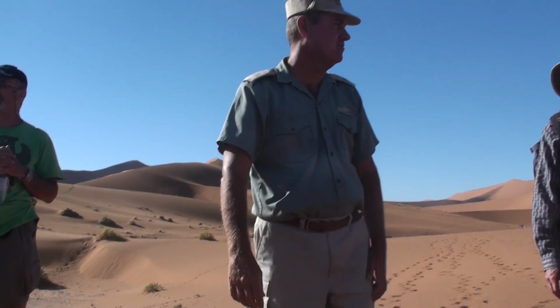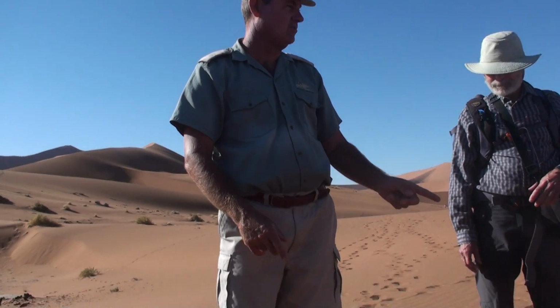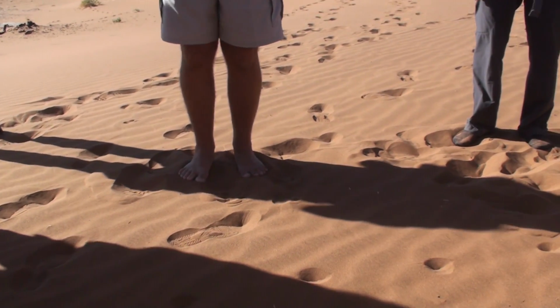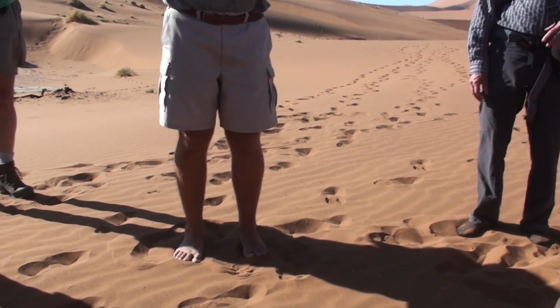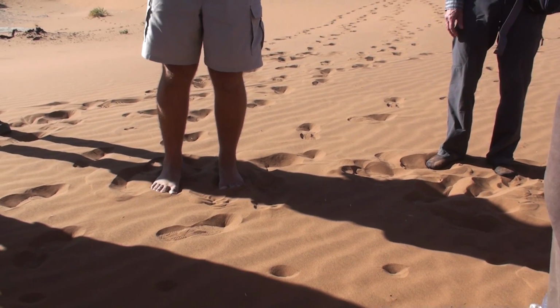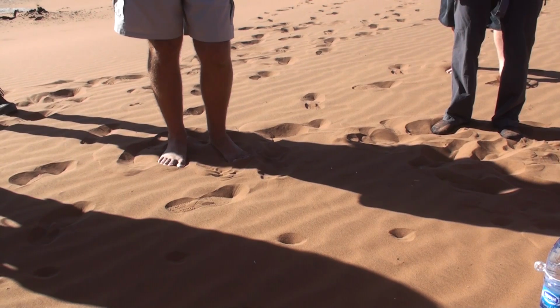I'll just show you a bit of footprints. I'll show you more footprints. First of all, the footprint of a jackal. A jackal, definitely in the soft sand, is very difficult to say, because if you see the footprint, you must first tell whether there are nails. If it's nails, it's a dog, a jackal. If there are no nails, of course it is a cat.